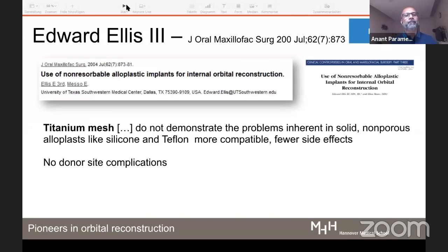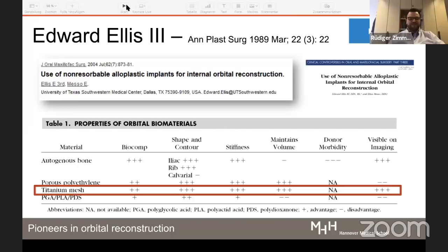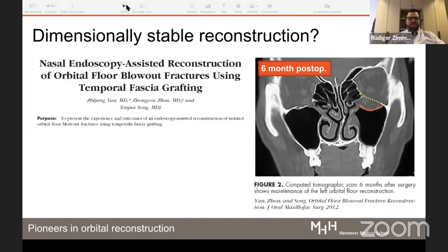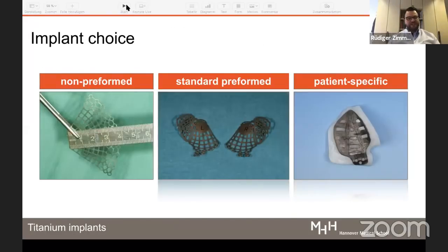We have talked about the different materials, and we started now with the different implants. The problem is that the terminology, so the wording, is very difficult because everybody calls it differently. And this is very hard to really differentiate.